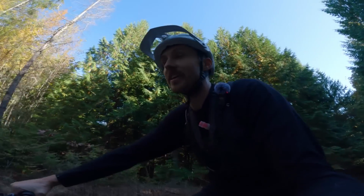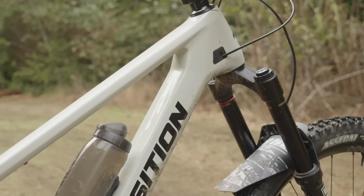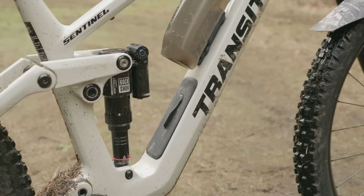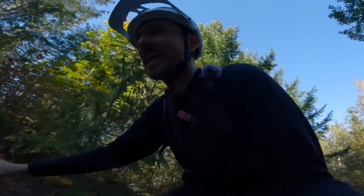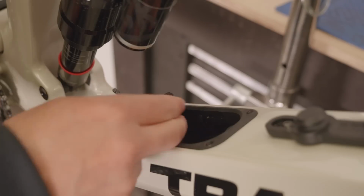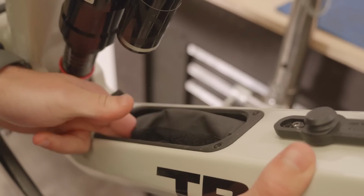Let's dive into the final big frame refinement, and that is in-frame storage. It's a requirement on most new bikes these days, and Transition has answered that call with what they are calling the boom box, and that stands for burritos or other munchies. Classic Transition acronym there. Kind of goofy, kind of funny, not taking themselves too seriously, because after all, this is just mountain biking. It is going to include two little bags that you can store tubes, tools, and other snacks in there. Kind of sweet to see that in-frame storage added to the new Sentinel.